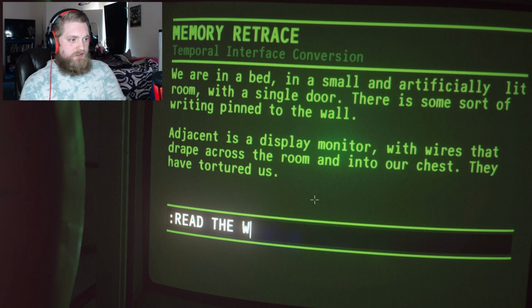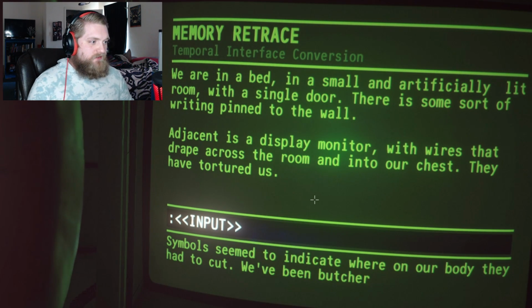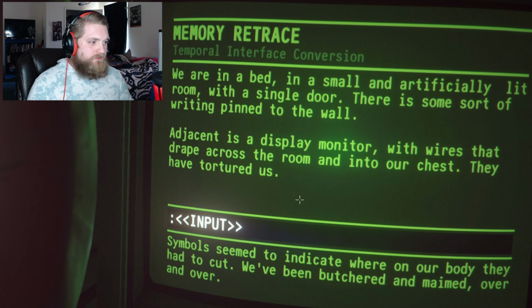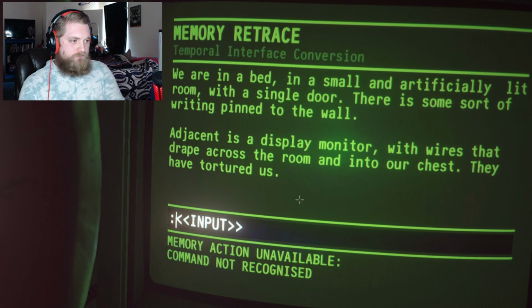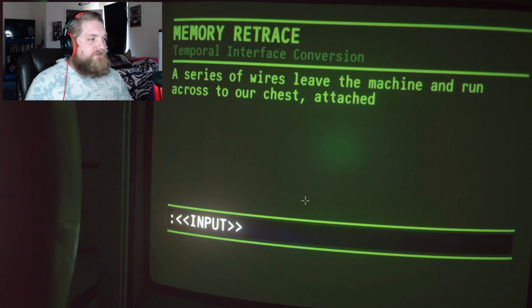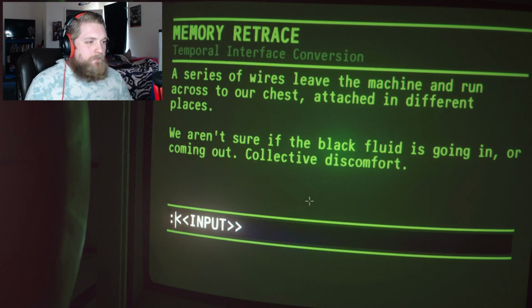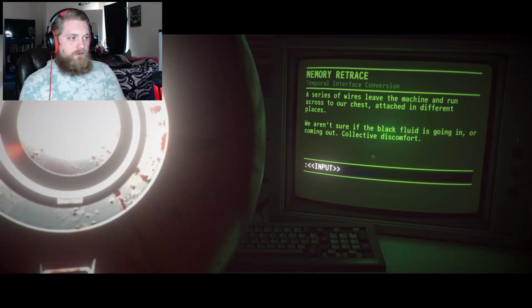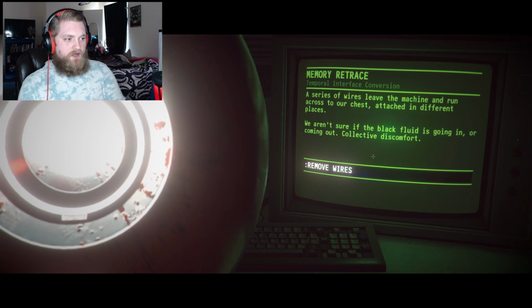Read the writing. Symbols seem to indicate where on your body they had to cut. We've been butchered and maimed over and over. Look at wires. A series of wires leave the machine and run across to your chest, attached in different places. We aren't sure if the black fluid is going in or coming out. Collective discomfort. Remove wires.